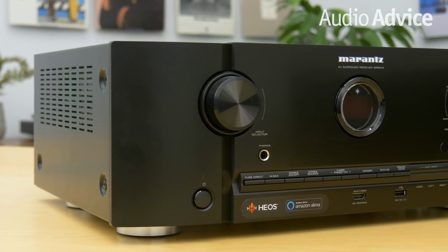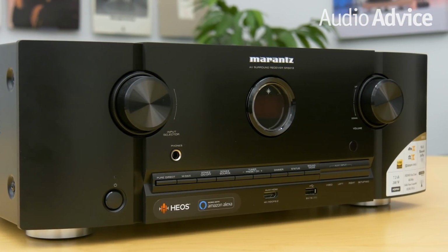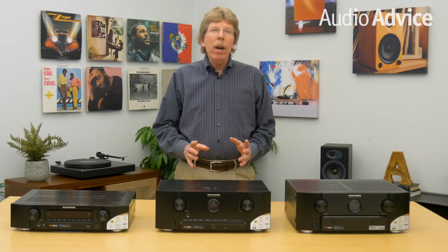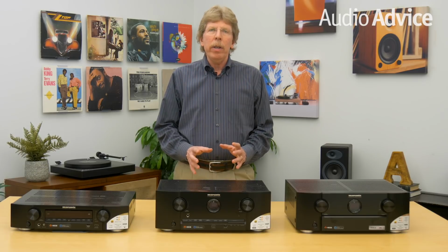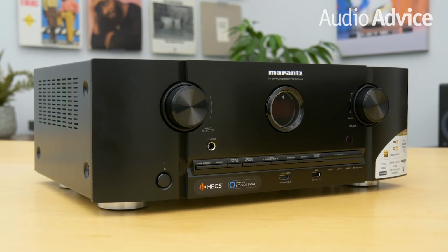The SR5013 steps up to Audyssey MultEQ. This gives the Audyssey system more points to measure and fine-tune, and also has Dynamic Volume and Dynamic EQ. If you have speakers that can handle or need extra power, and/or have a large room, you should seriously consider it over the NR1609, as it will provide a big step up in audio performance.